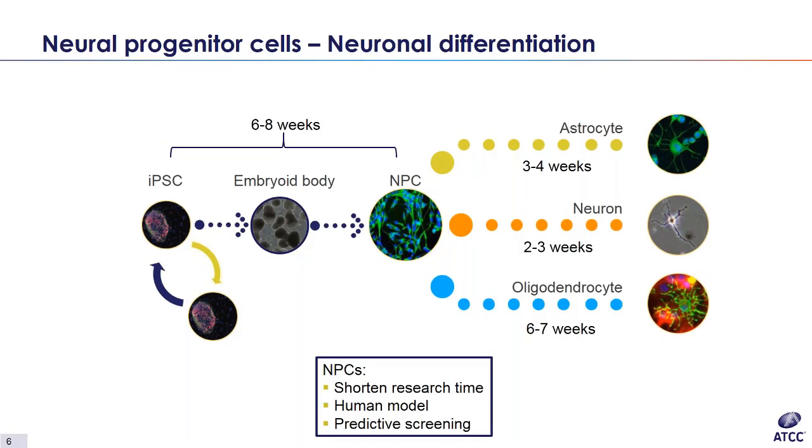At ATCC, we've established a process that can generate an unlimited supply of neural progenitor cells from normal and disease-induced pluripotent stem cell lines via the formation of embryoid bodies. iPSCs express TRA160, which we use as a marker of their pluripotent state. Over the course of 4 to 8 weeks, when cultured in our proprietary NPC expansion medium, the iPSCs form three-dimensional aggregates called embryoid bodies. These are broken up and the cells are replated in the neural progenitor cell expansion medium.